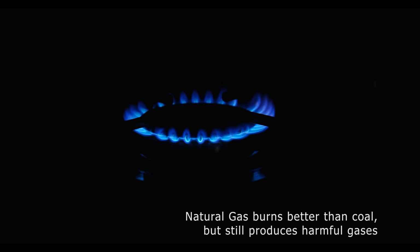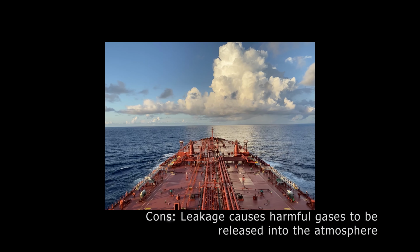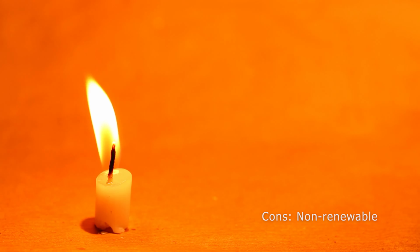Natural gas power plants work similarly but burn natural gas instead of coal. They emit about half as much carbon dioxide as coal plants and fewer pollutants, making them a cleaner option. However, natural gas is primarily methane, a potent greenhouse gas. Its extraction and transportation can lead to methane leaks, further contributing to climate change. Plus, like all fossil fuels, natural gas is non-renewable, so it will eventually run out.